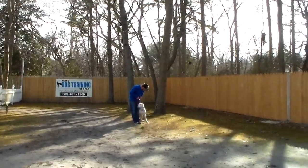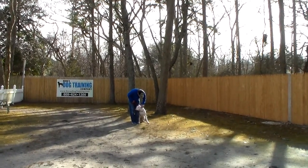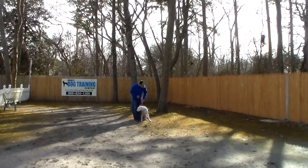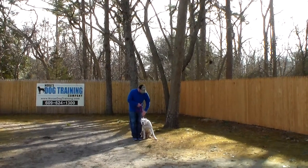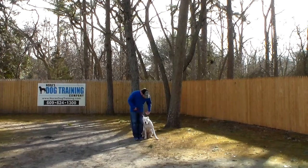Now, she is a dog that requires a lot of praise, a lot of trust. She is, I don't want to say that she's a nervous dog. She has the Dogo personality in that she'll bark at strangers, bark at situations that don't suit her, but she is very mild-mannered and needs a lot of coaxing.